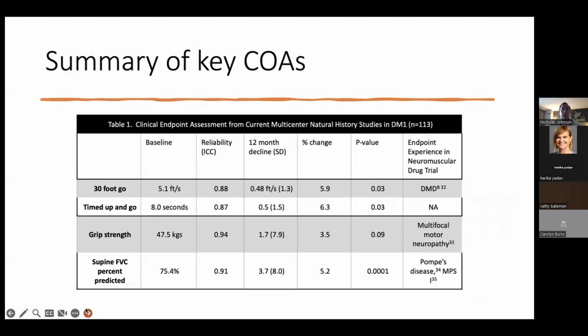Okay, so the foundation for the study: you can see again, it's a slowly progressive condition. It progresses about 5 to 6% per year on a number of different outcome measures, and you can measure those outcome measures reliably.